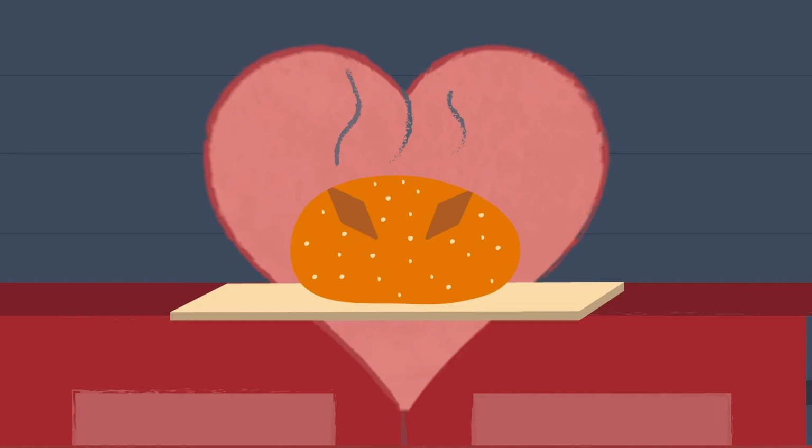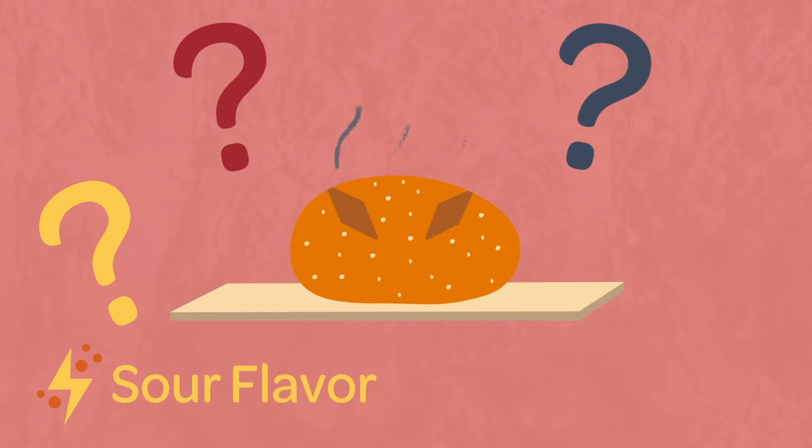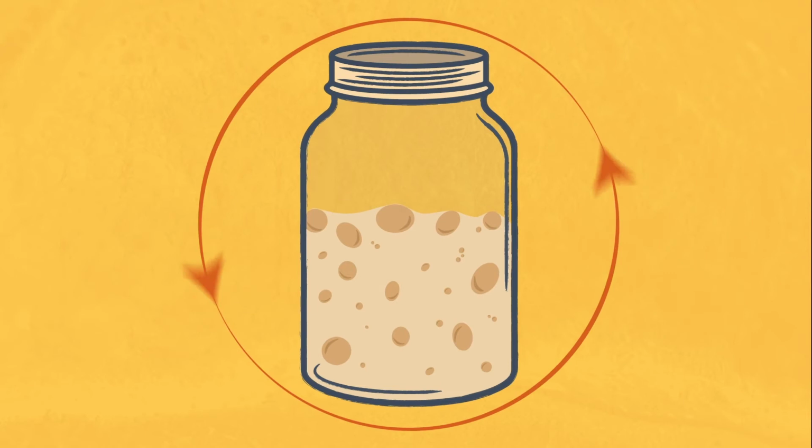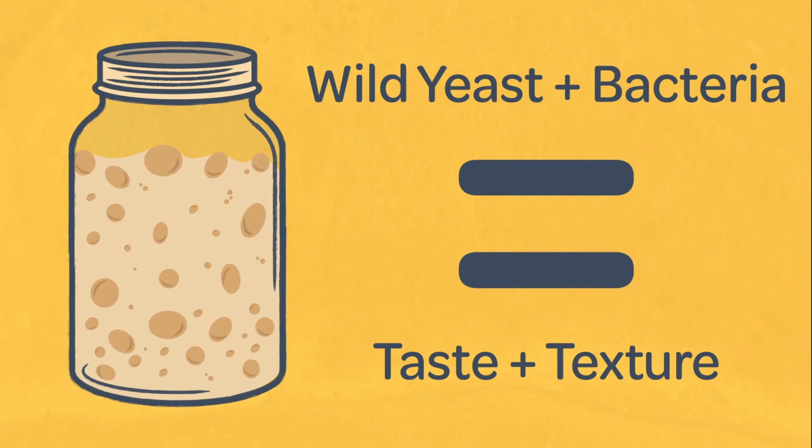But what exactly gives sourdough its signature sour flavor and light texture? It all comes down to the fermented starter, which replaces the need for commercial yeast in the bread. A starter is made from flour and water, which is repeatedly taken from and added to in order to create the bubbly, gooey mass that is an active sourdough starter. This process facilitates the growth of wild yeast and bacteria that create the bread's taste and texture.